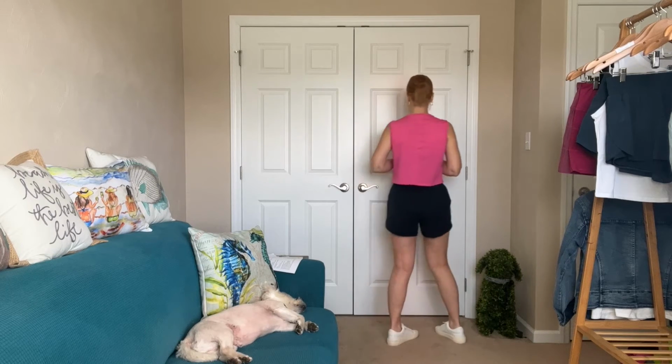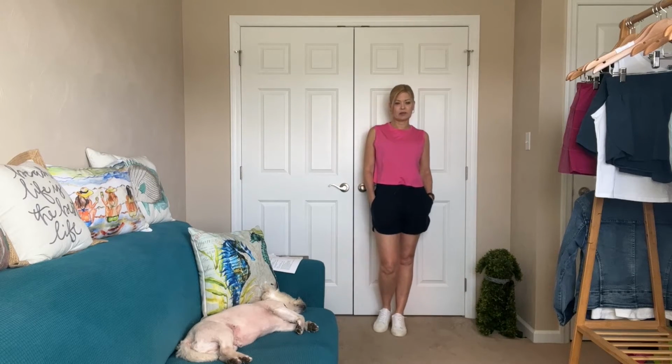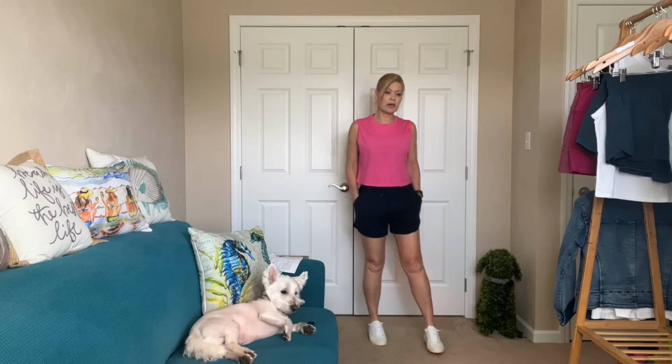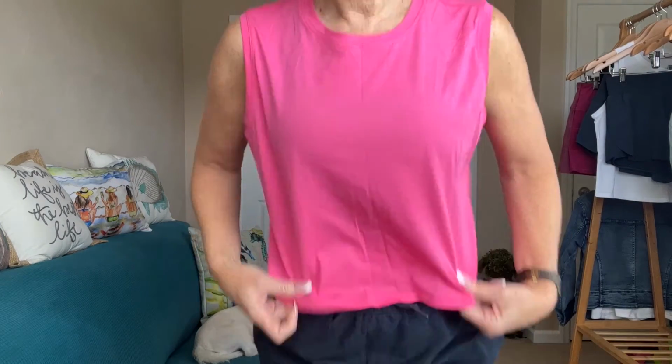Here's what it looks like. These shorts are so, so comfy. You're going to want to live in them and wear them for all things, not just workouts. This is navy, and then I paired it with this Sonic Pink tank. It has a nice crew neck, but not too high, sleeveless. You can see the navy shorts.